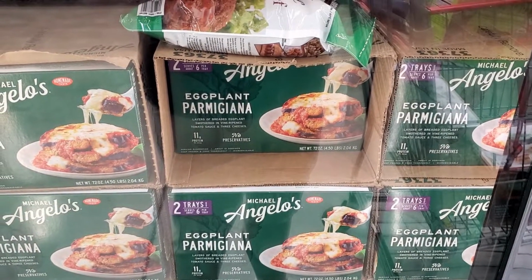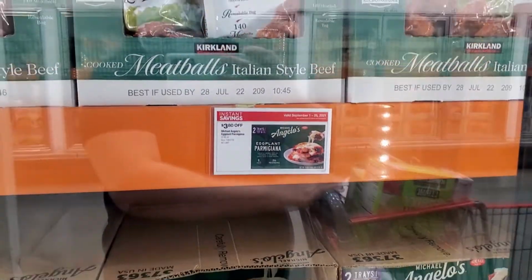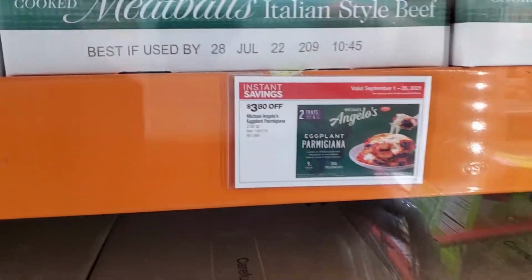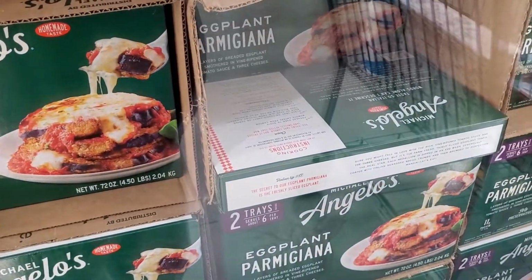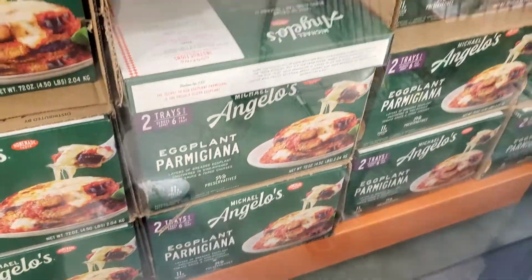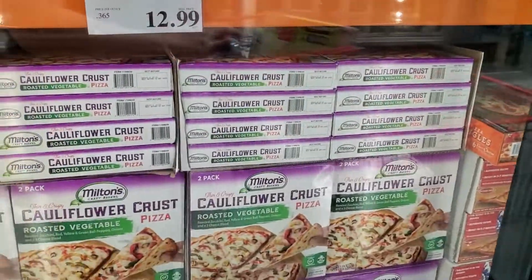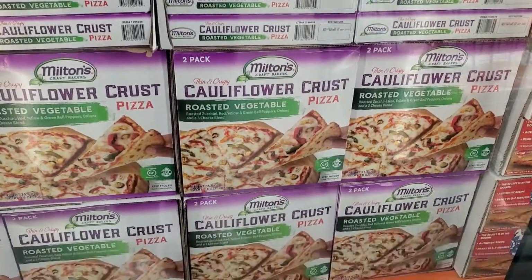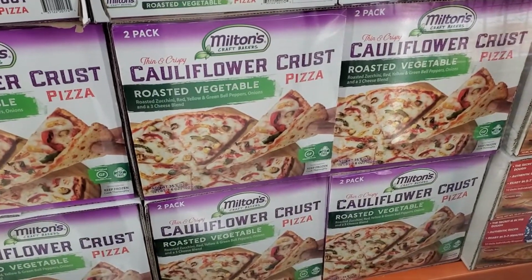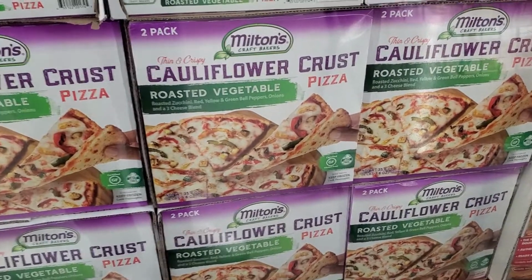They have this eggplant parmigiana, $3.8 off, which would be fine to know the regular price, but it's okay, it's 7.69. I don't know if you see it. The prices in this store are like everywhere. Okay, this cauliflower, normally I get this one when they have it on sale, $12.99. It tastes very good. Even if you eat meat, you can actually add on top whatever you want. See?